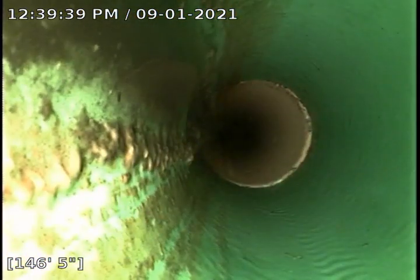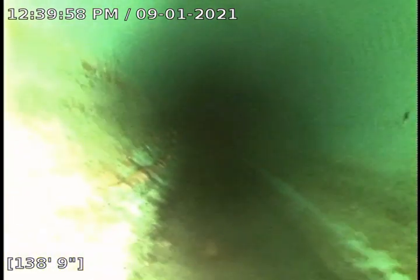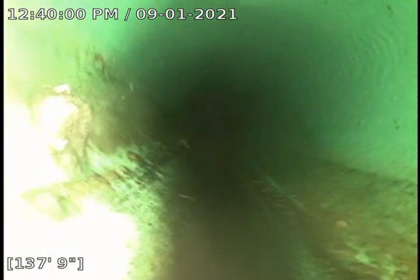The left side of the screen is the bottom of the pipe. This line does hold water in multiple sections. Could be a reason why the sewage has been backing up.